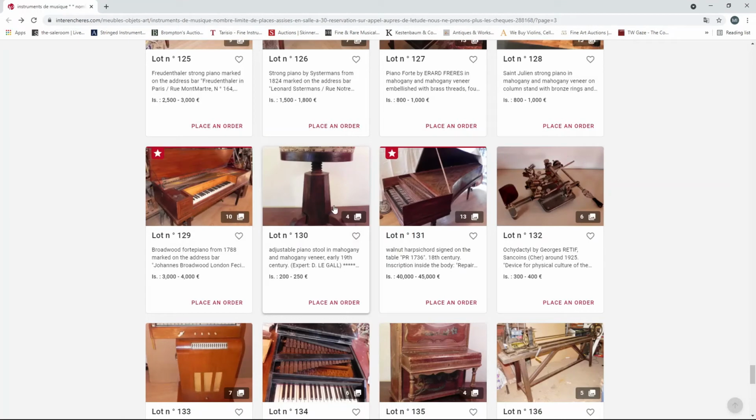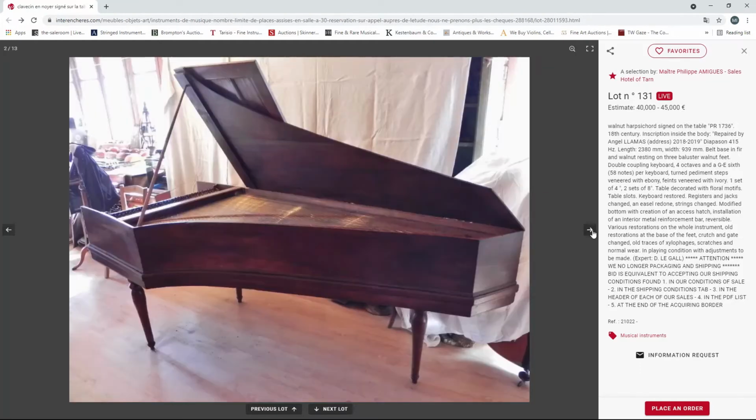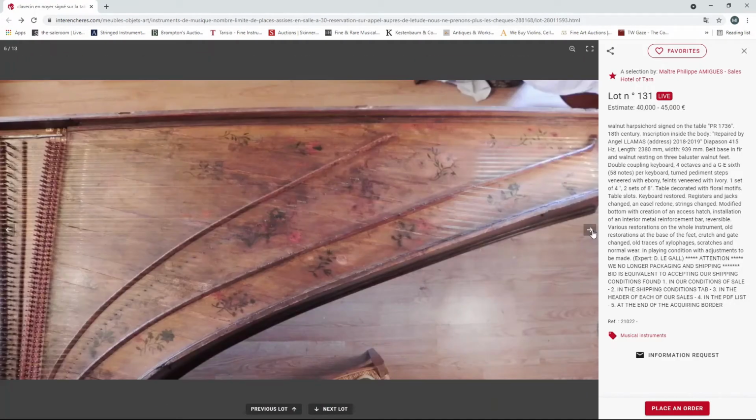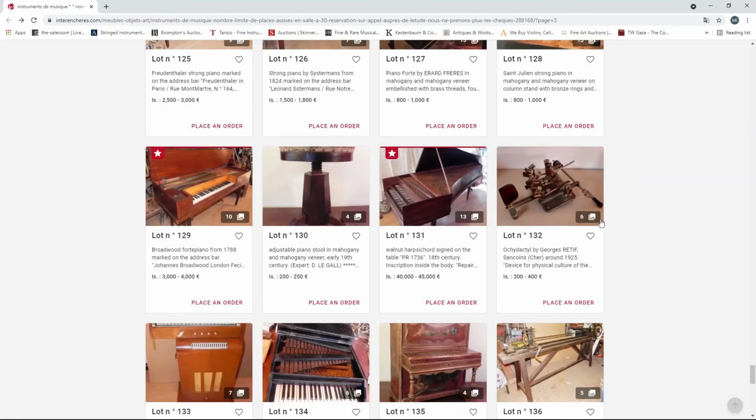Adjustable piano stool. Hey, walnut harpsichord signed on the table, PR1736, 18th century. Inscription in the body, repaired by Angel Lamas. Well, once again, looks like an interesting instrument. I'll be impressed if it sells for that, but maybe it will.